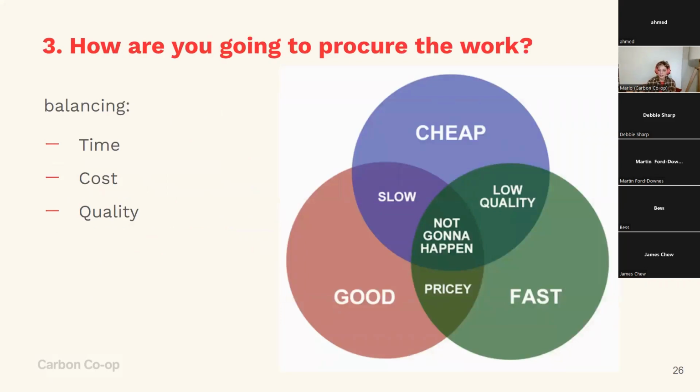So the third part, I guess, is procurement. This shows the classic time, cost, quality overlap. So compromises need to be made at some point. You can't have it good, cheap, and fast. What we slightly recommend is avoiding the cheap and fast.